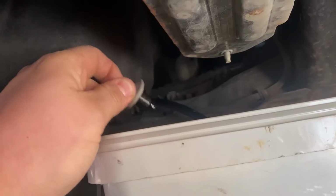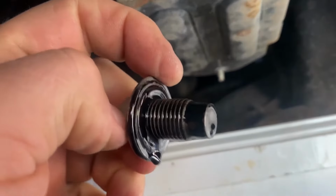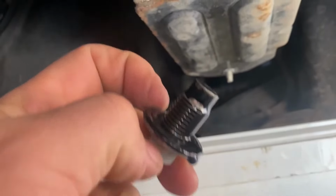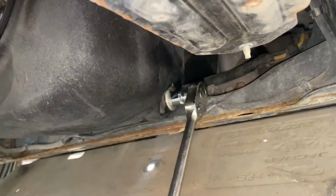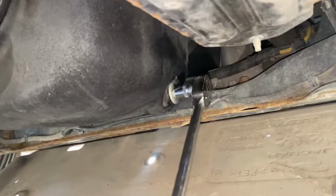Now we'll just let that drain, and then we can put the new sump bolt on, which you always replace with these because they've got a rubber seal here which gets squished and perishes after time. So it's best to always get the new sump plug with the new seal, then you're going to have no leaks. So once the oil has finished trickling out, just grab some blue roll and give the face of the sump a wipe. Put your new sump plug in place and then make sure it's nice and tight.